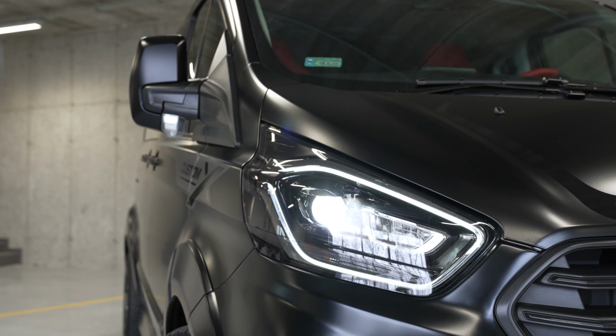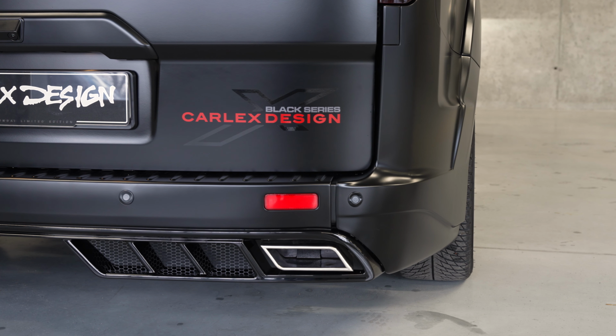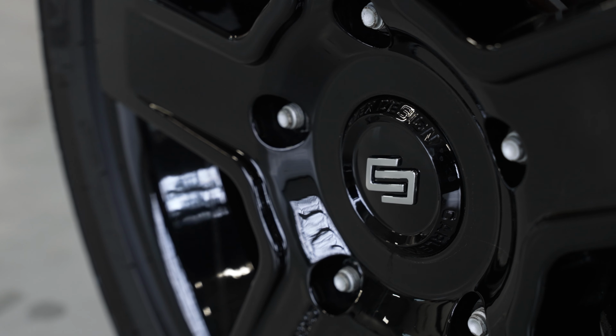The Custom X Black Series, it's a perfect choice for a bunch of fans of top quality, comfort and great design. Enjoy the ride!